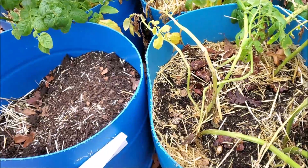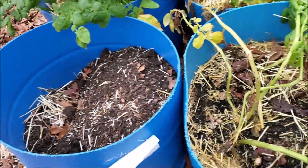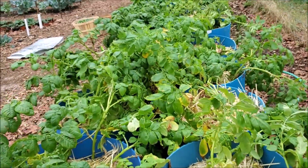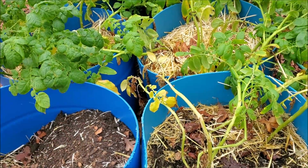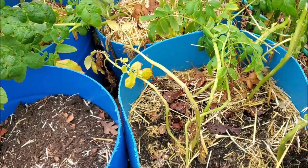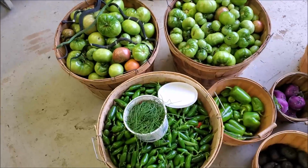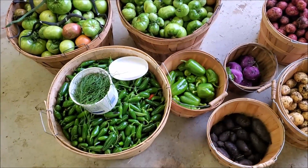Well, I've got to move on to the potatoes. Now, we did dig one and ate those up, but these are starting to die back, a lot of them are, and they're definitely not going to survive the cold either. So we're going to go ahead and dig these up. Starting to get a pretty good freeze harvest here.